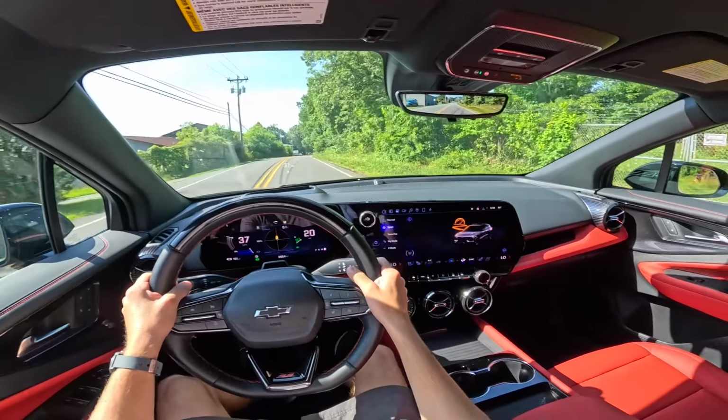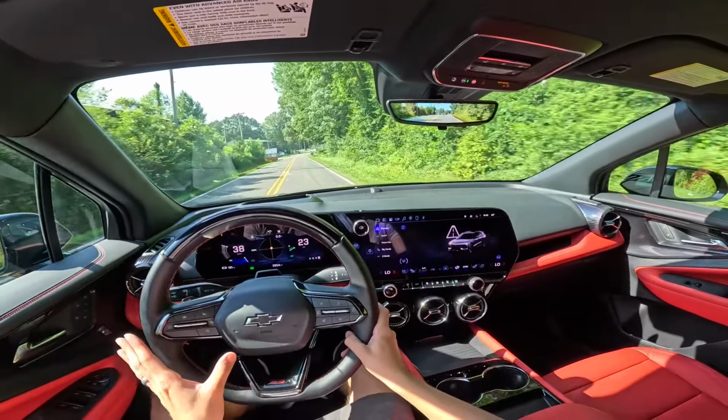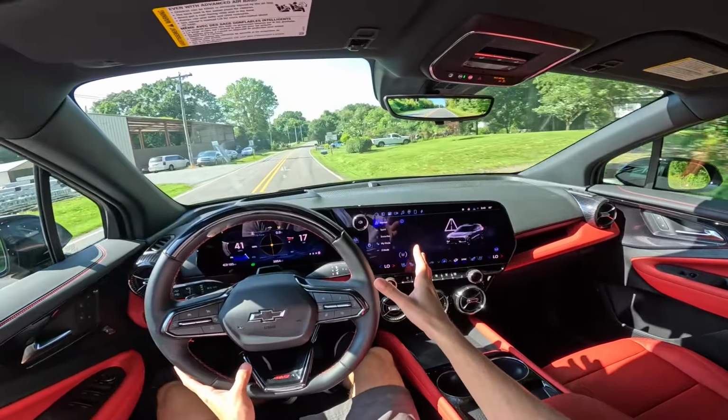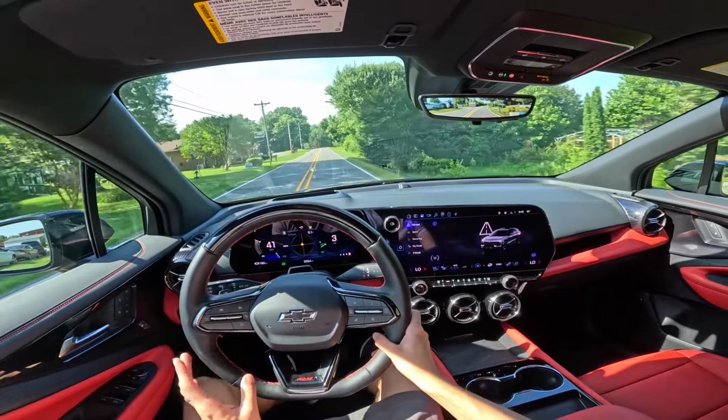Yeah, that picks up and moves. Now in normal mode, it's definitely not crazy fast. It's peppy as you would expect, but it doesn't have that blisteringly fast acceleration. So they've done a pretty good job making the drive modes actually make a difference.